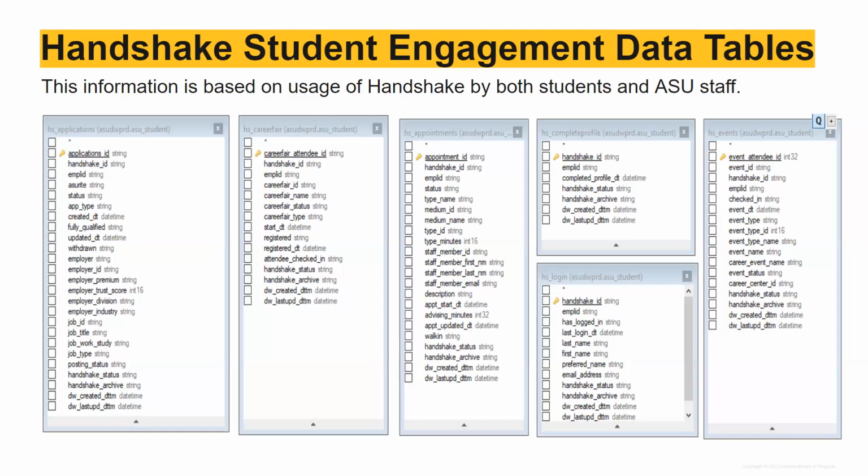So the first table is about who's applying for jobs through Handshake. That could be internships, full-time jobs, part-time jobs, with what employers, and what industries are those employers in. Have they attended a career fair? Have they registered for a career fair? Have they met with a career coach so that they can have those one-on-one conversations that Sarah was mentioning? Have they completed their profile in Handshake? Have they logged in? When was their last login? And have they gone to any other career events, a classroom presentation, a panel with employers, things like that?